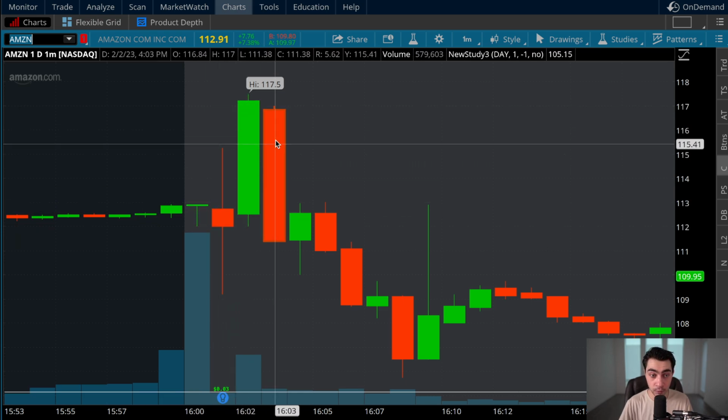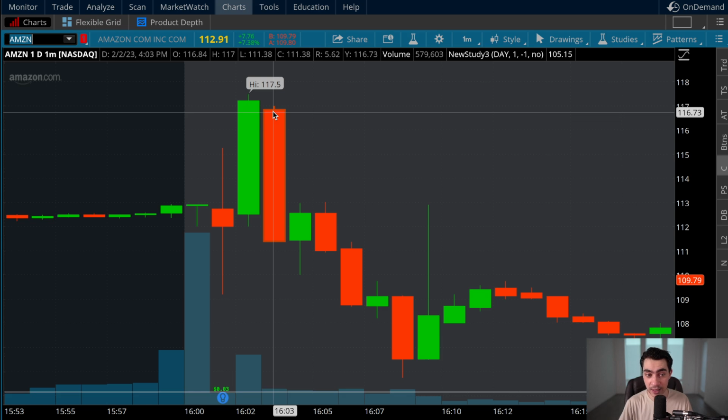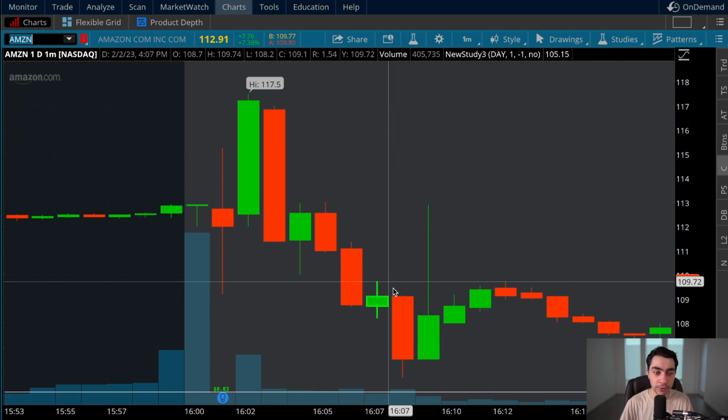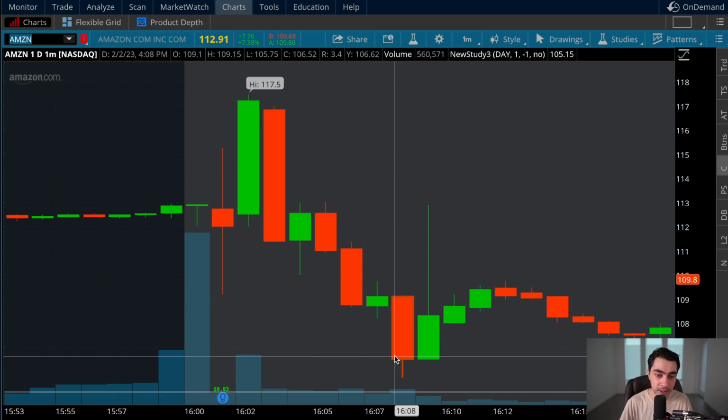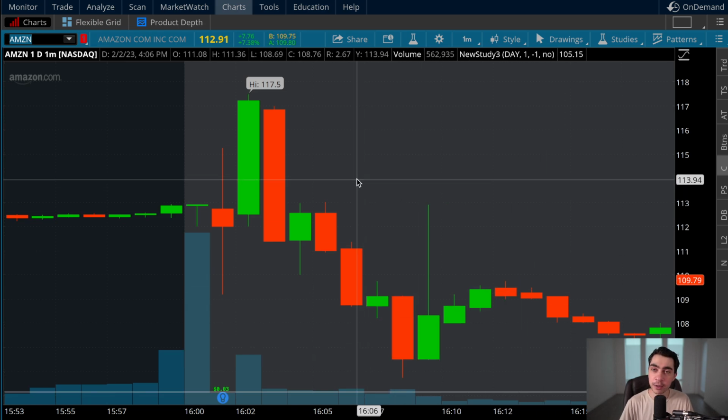I went short right here at $116 at the exact top, 400 shares, and then I covered at $110, almost at the exact low. It went a little bit lower. Now it's starting to go back up. That was another trade I had. We're scalping all day, every day, man.